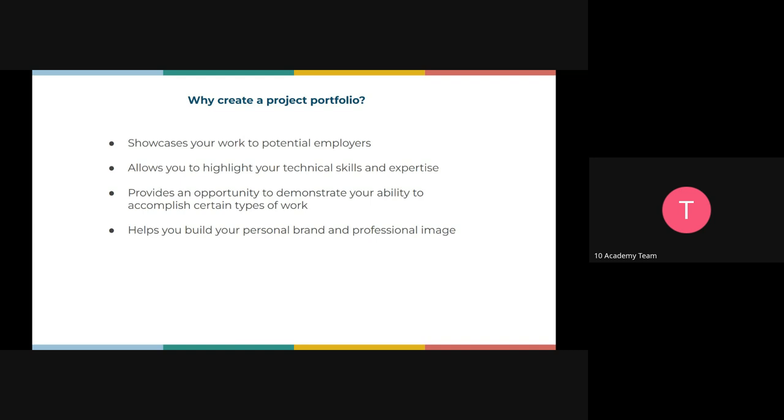So the reason why we insist on creating a project portfolio is that it showcases your work to potential employers or even the people you'd wish to partner with in future incoming projects. It also allows you to highlight your technical skills and expertise.